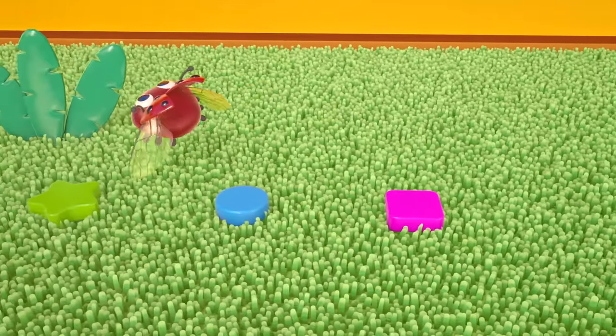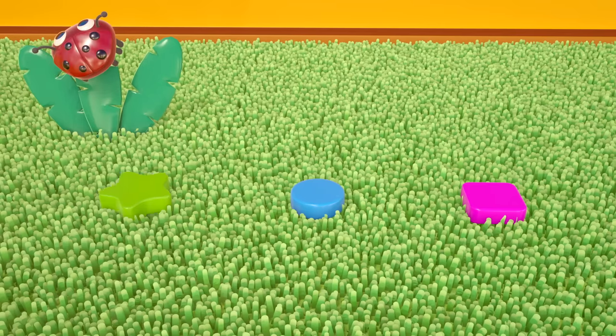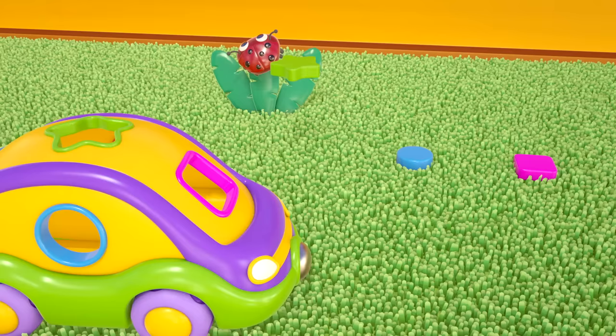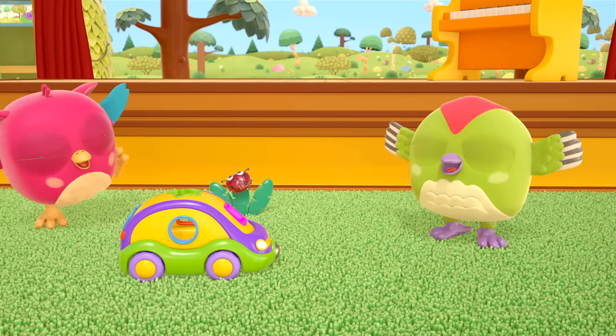Oh, look! It's found some of the parts for the toy car. Different colored shapes to put in the holes. Shall we play together? Let's put the shapes in the car. The star, the circle, the square. We did it!